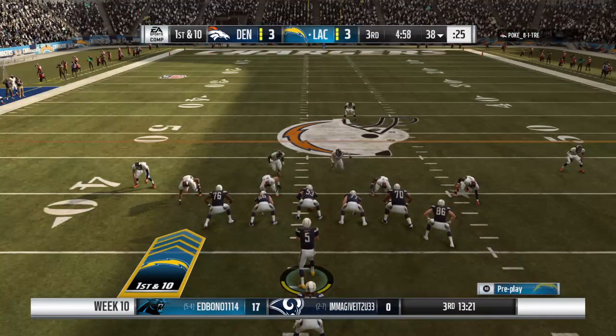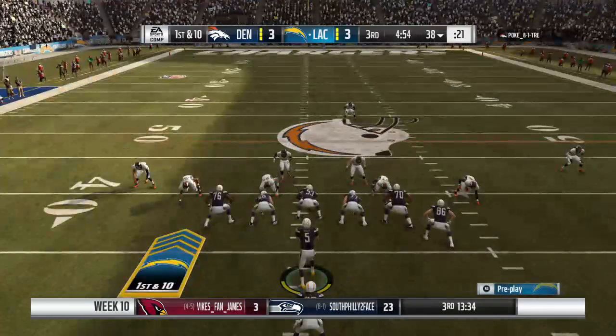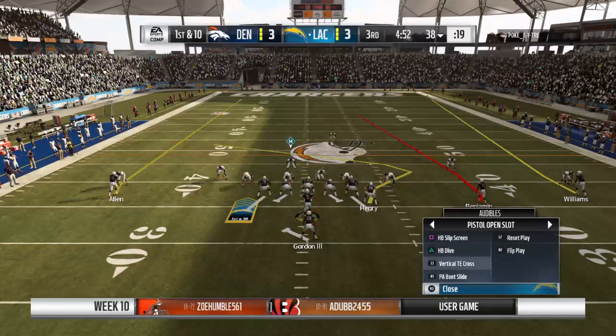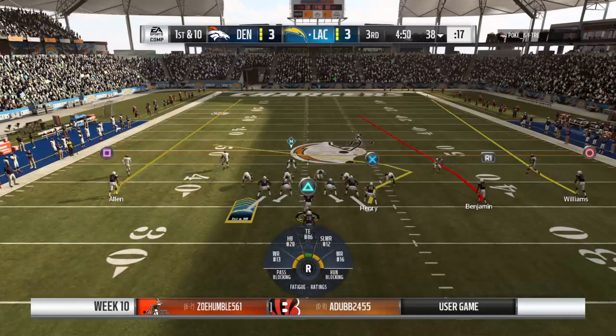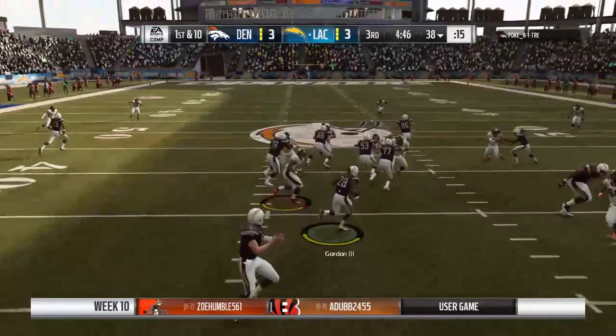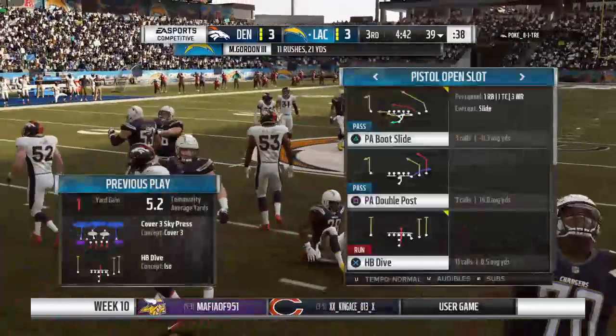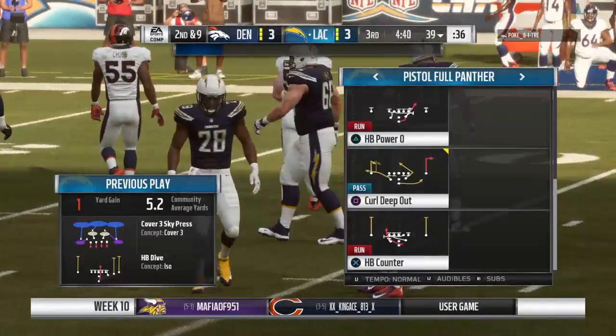Now let's go. Green 39. Check 24. Leopard. Detroit. Now a handoff. This is Gordon, and he's going to be stopped up quickly here. Just a yard up to the 39.